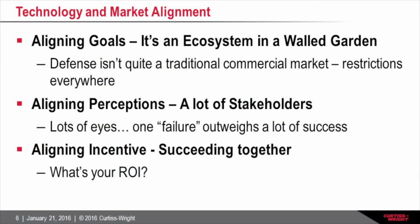So what's critical about this? When we look at the technology that we have in the VITA community, things like VPX, and we look at the market that we're in, are we aligning our goals? You can look at, well, there's all these commercial technologies out there, why don't they use this one, that one, or the other one? Well, let's make sure we're aligned.